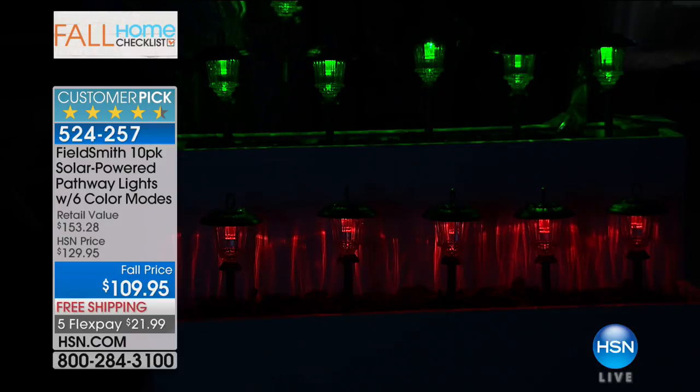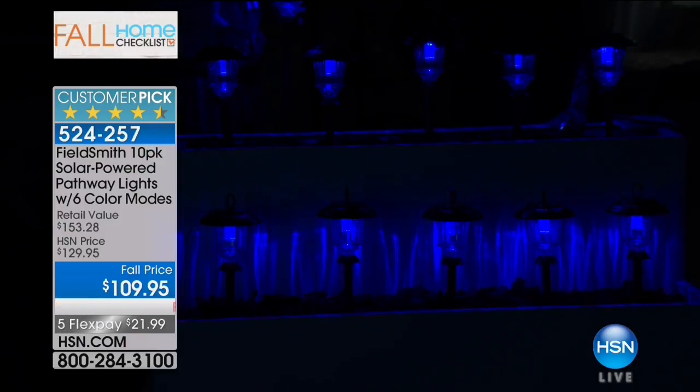But then you want to create a fantastic mood, maybe in the evening on a deck you have out back or around the pool. I really love that blue. It's really neat. Again, really setting the mood. Remember, you can hang these from fishing line. You can put them just on the pavement around your deck or maybe leading up to your front door on the steps. And of course, we have the color changing option.